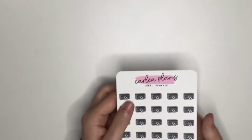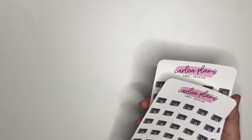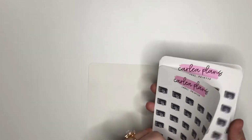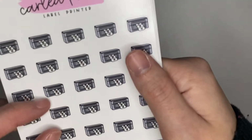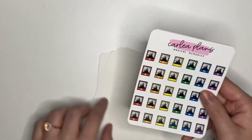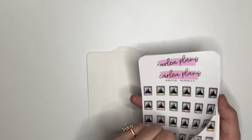And then into my order, I got the label printer, and I think I got it in the color of the month and all 4. I think what's different is the color on the sticker. Anywho, I got the Magical Memories in all 4, plus this is the color of the month of November.